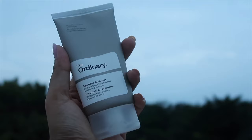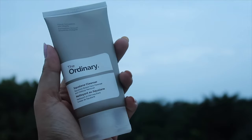The Ordinary Squalane Cleanser. I did not see this coming. I have grown to love this cleanser so much that I use it every day in my night skincare routine. I use it to remove my sunscreen, my makeup, so gentle on the skin, does not hurt the eyes and does not leave my skin greasy or oily.